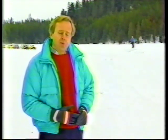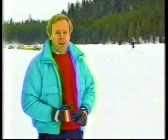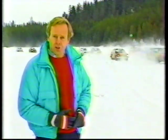from Idafell Lake, high in the interior, out to British Columbia. We're about 40 kilometers east of Kelowna, where today it's man and woman against machine and nature. The drivers here today are literally putting their skills on ice in the Hankook Ice Challenge 92.